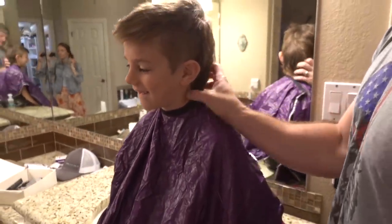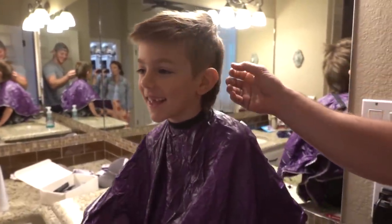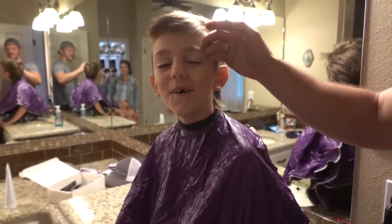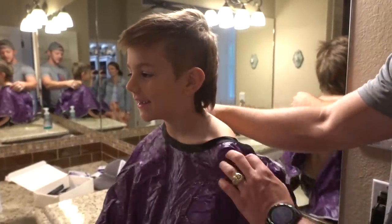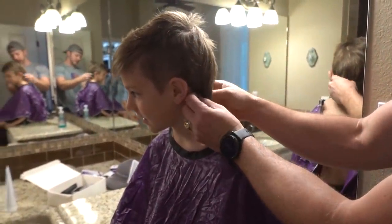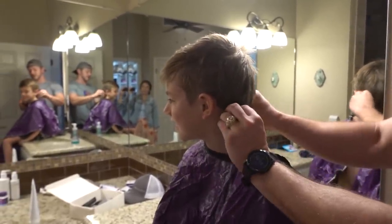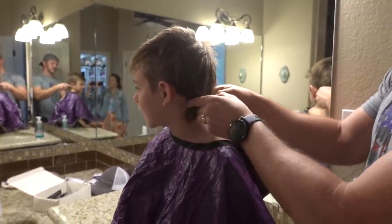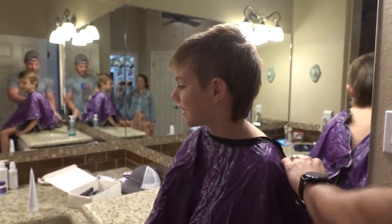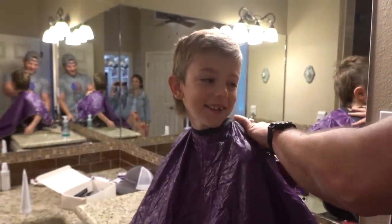Okay, Lincoln has had this glorious mullet for a while. Not glorious. Why are you getting rid of it? I don't like it. Keep it, it looks so good. No. But he says it's time. Look at this, it actually curls, especially when it's humid outside. But he's saying he doesn't want it, so we are going to trim off his glorious mullet. It's not glorious.